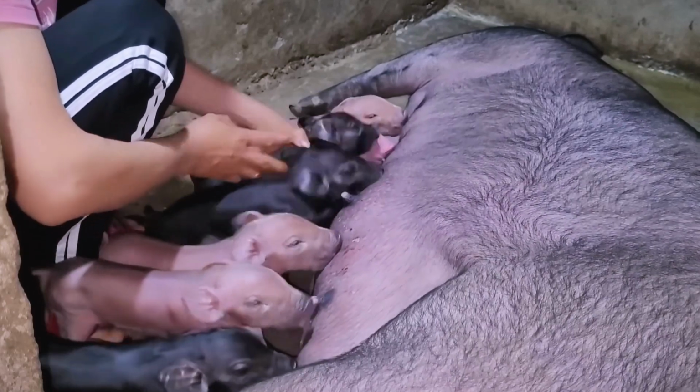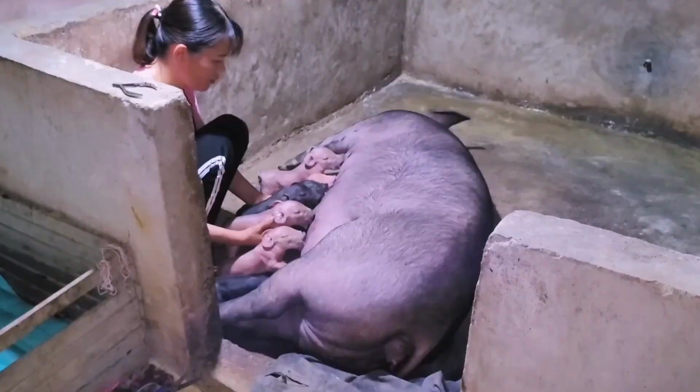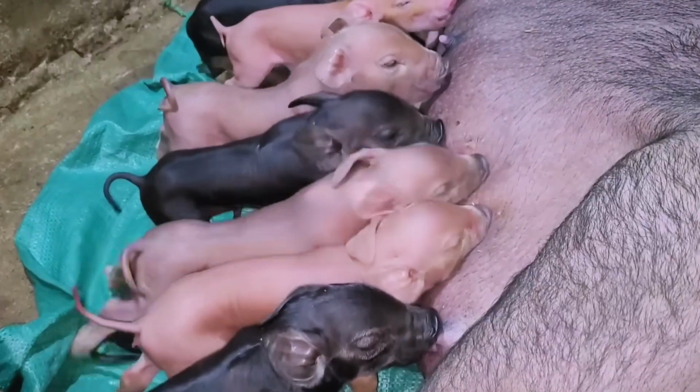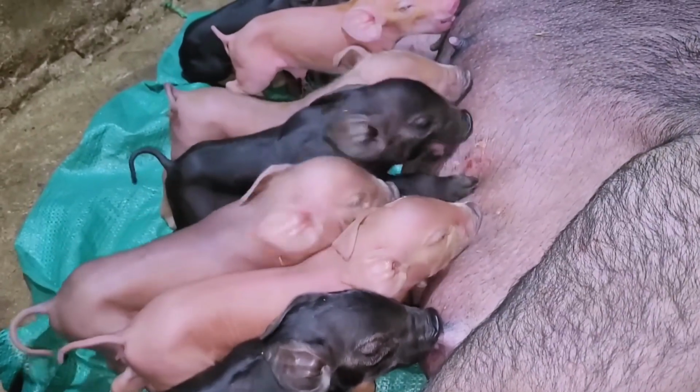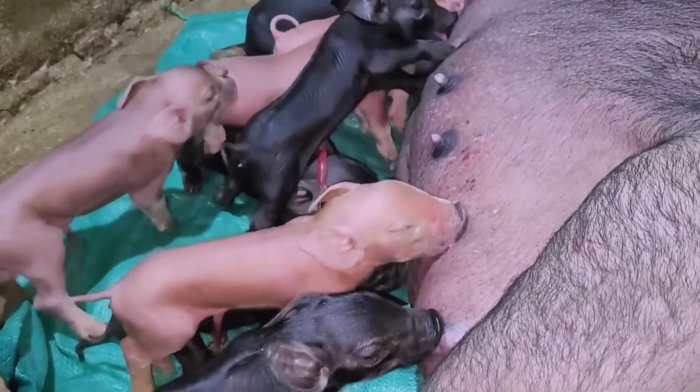2-3 days before giving birth, you must reduce the amount of food, regularly bathe the pig, and pay attention to thoroughly cleaning the vulva and anus. Thoroughly clean and disinfect the farrowing cage. The sow's tail hair should be cut off 3-4 days before giving birth to ensure hygiene.